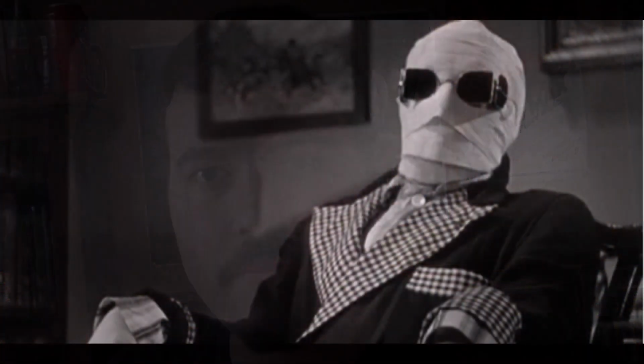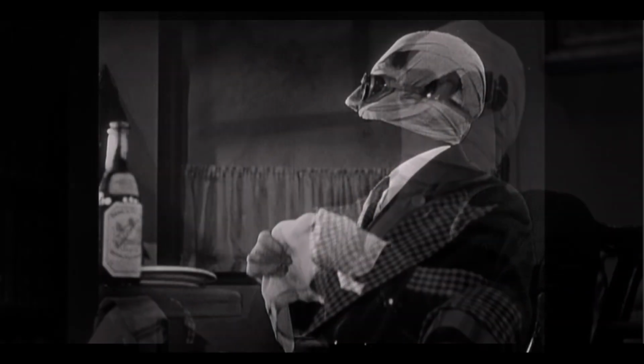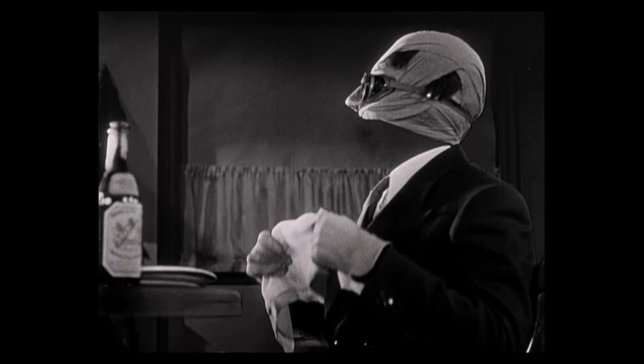Now, in 1933, Universal made an adaptation of this book, which was directed by James Whale, who also directed the 1931 version of Frankenstein and The Bride of Frankenstein. The 1933 film starred Claude Rains as the Invisible Man, and it's a very iconic performance, and I really do think it was that movie that made the Invisible Man into such an iconic character.